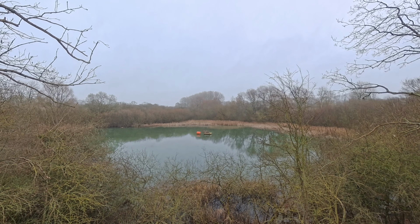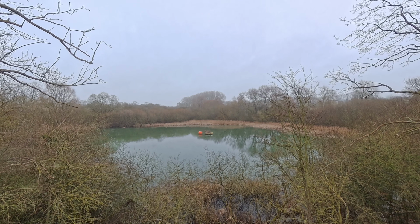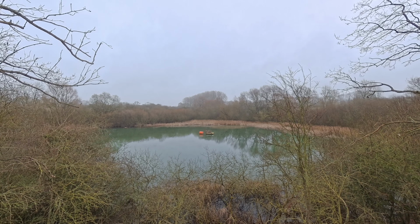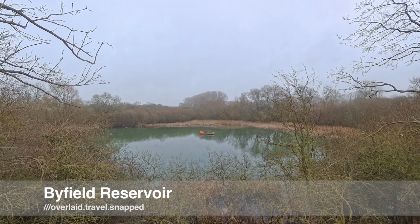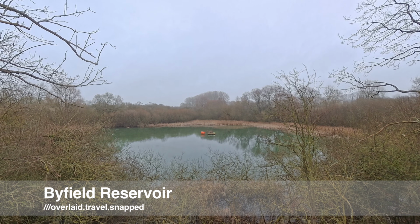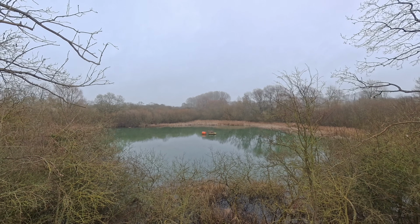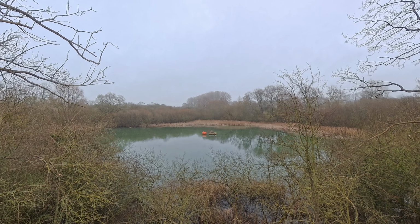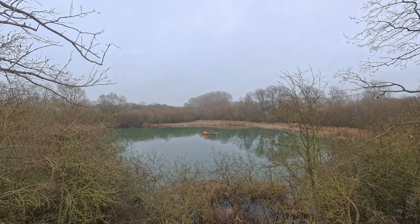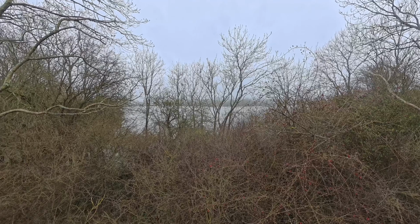Okay, so this is of slight interest. When I came around here last summer, I couldn't see this because of all the leaves on the trees, and I haven't been back since the summer. But this is the Byfield Reservoir. It's now a nature reserve. It's next to the Boddington Reservoir, and this was the original feeder reservoir for the Oxford Canal. It now sort of feeds into the Boddington, or in places it appears that the Boddington may in fact feed into this. So this was the original reservoir, didn't hold enough water, so they built the Boddington.